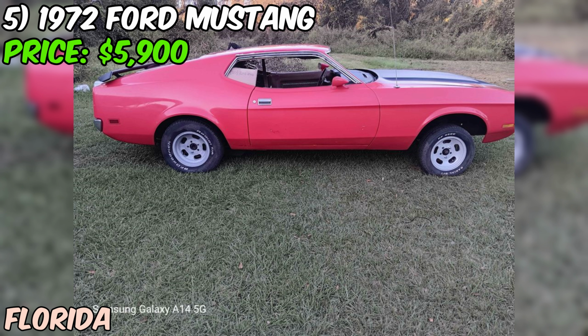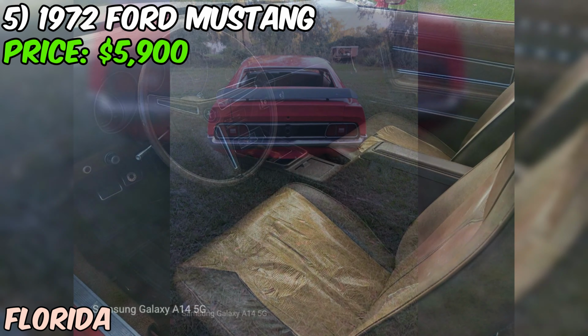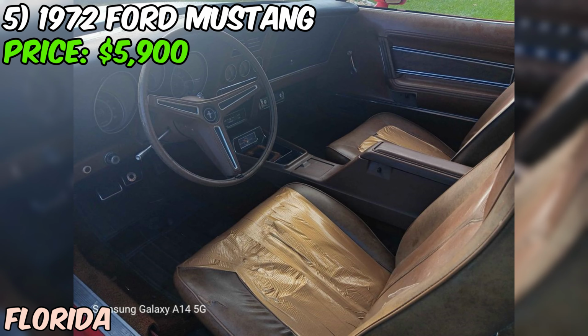Let me give you a straight-up honest take on this 1972 Ford Mustang Mach-1 listed at $5,900. Look, we need to be clear here. This isn't a complete car. What you're looking at is essentially a rolling chassis without an engine or transmission. But before you scroll past, there's some really interesting potential here.